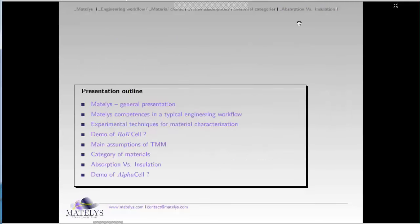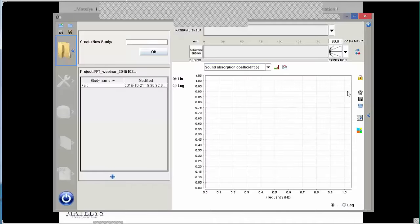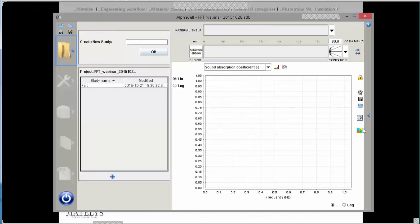Okay, so I will end my talk with a demo of Alphacell, just to give you an idea of how simple it is with this kind of application. Give me a second, I will share my screen. Here it is. So this is the Alphacell interface.